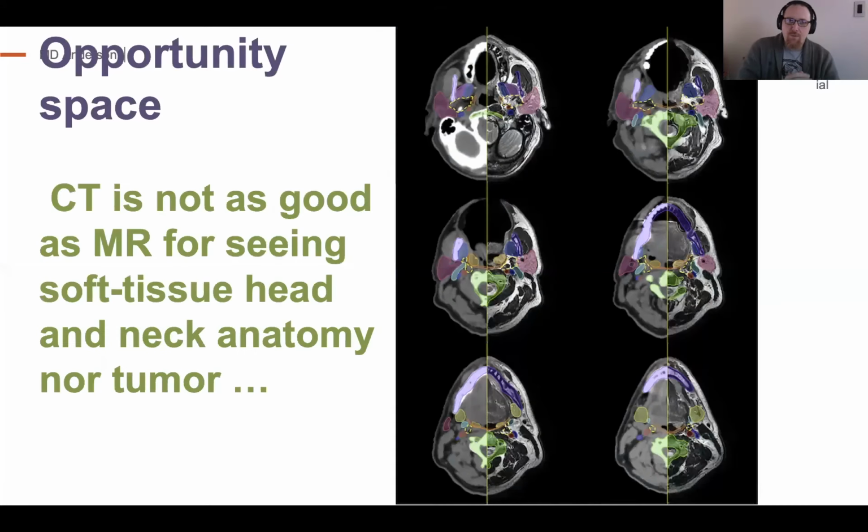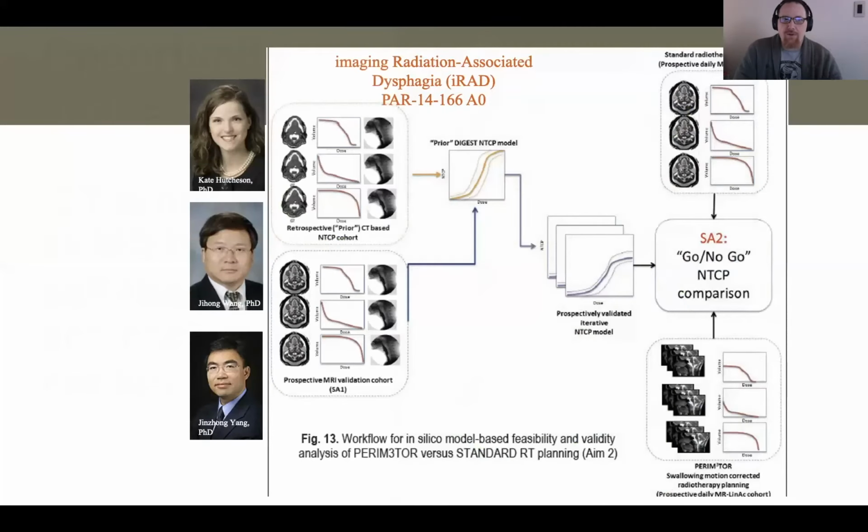But the premise that we looked at was, okay, we treat soft tissue and we treat tumor. And we use CT all day long, but CT is really not great for seeing soft tissue anatomy nor tumor without contrast. So we started to look for applications that we could use this new paradigm, this new MR orientation, and say, how could we use this to evaluate things that we were doing already? So we started off with some very simple projects. One was just looking at, okay, could we use this to maybe improve some swallowing sparing? And we ran some in silico studies that suggested that this would be possible.